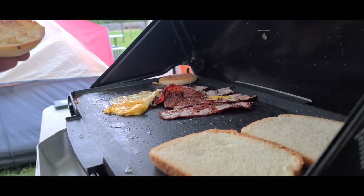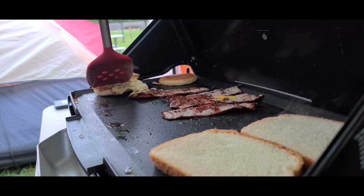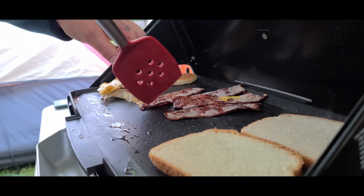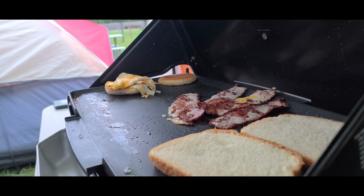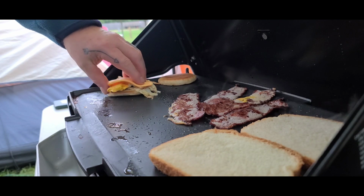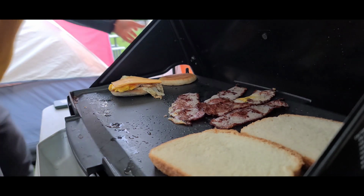All right, we got to assemble this McMuffin. Cheese. Egg. Cheese. Of course, the sausage.